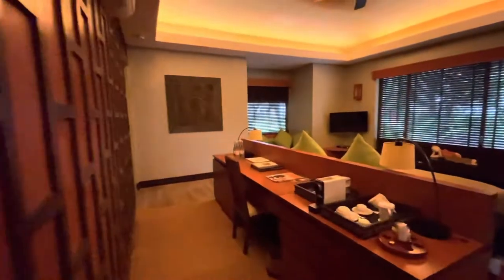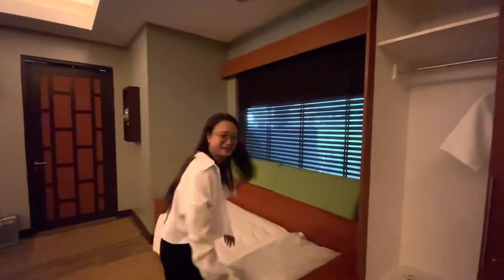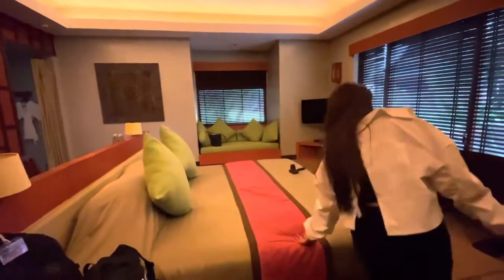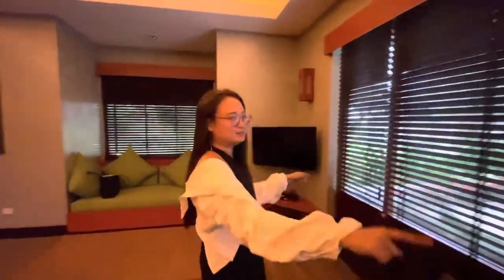Hi! Welcome sa aming room. And number 16. Nandito kami, ayan. Welcome to our room! Meron pa siyang extra bed pa. Good for 3 person. And ito yung bed namin. Mamaya na natin pakita yung labas.